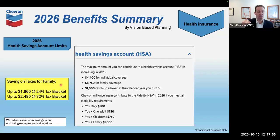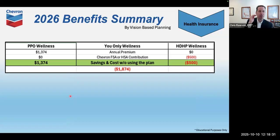As we walk you through the analysis, we are not including the tax benefit. If you're in the 24% bracket as a family, you'll save an additional $1,860 on your federal tax alone. If you're in the 32% bracket, that number is just under $2,500 in federal tax reduction. That's meaningful savings. We did not even factor that into the analysis because this is very personal; who knows what each person's tax bracket is. Okay, we're going to walk you through two different dynamics, one as an individual and one as a family plan, whether you use the plan or whether you have a good year and you don't use the plan.